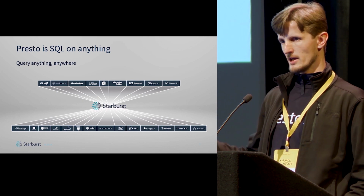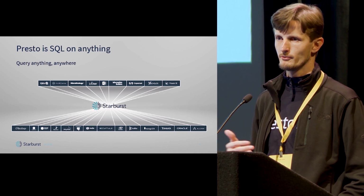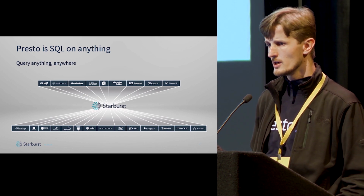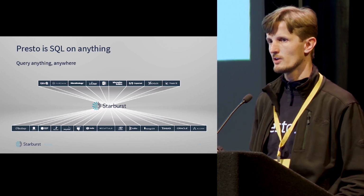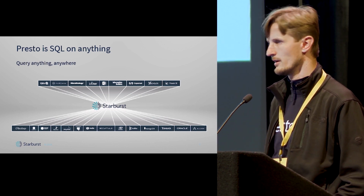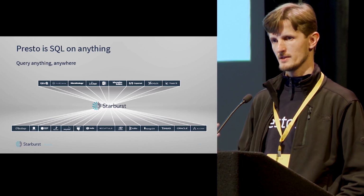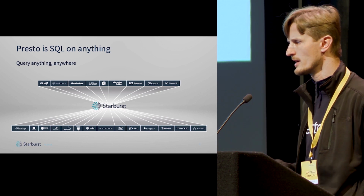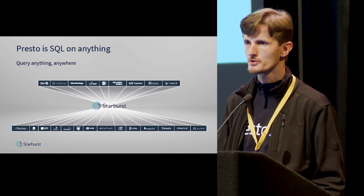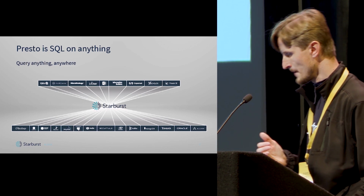And then because it's a SQL engine and the team is actually aiming to provide full ANSI SQL compatibility, you can use a bunch of BI tools and SQL development tools, notebooks, and all sorts of different tools to access Presto itself. You can still obviously write your queries by hand if you prefer and put them on a command line, right? But most of your users will be more comfortable with those BI tools.